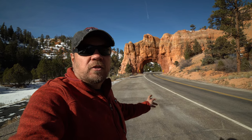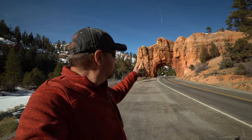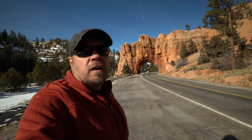We're just driving into the park, and we're already seeing these scenic tunnels that were carved out of the rock going through, which is really spectacular. Really kind of cool, too. It gives you that kind of Utah arches look as you drive through the canyon.